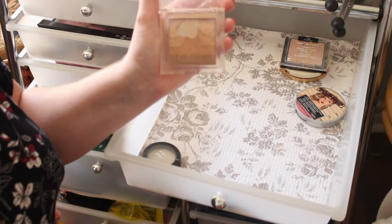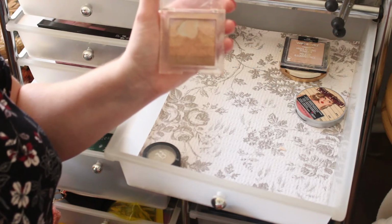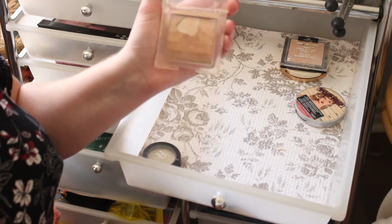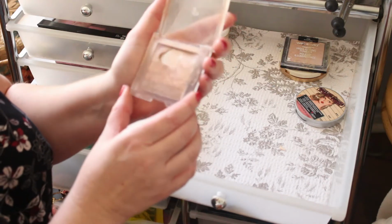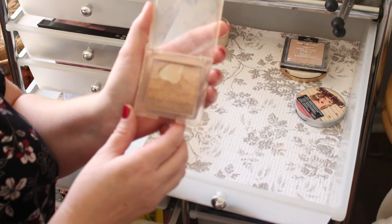This is a Physicians Formula brick. It was supposed to be kind of like the Bobbi Brown bricks. Definitely a dupe, but you know what? I've gotten to the end, so we're gonna let it go.